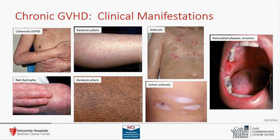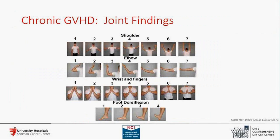Shown here are some of the skin, mouth, and nail findings in chronic graft versus host disease. Hopefully you can see that the skin findings in chronic disease are more varied than in acute, and may be challenging to differentiate from other dermatologic processes. We grade joint involvement of graft versus host disease by the limitation in range of motion of the shoulders, elbows, wrists and fingers, and ankles. And you can see in this figure the degree of limitation that can be observed in joint involvement, which corresponds to the lower numbers here.